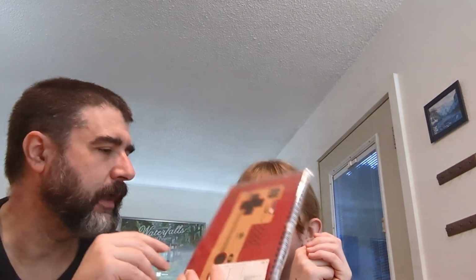Oh. Cute. This is plastic wrapped in plastic wrapped in plastic. This is a Famicom notebook. This is a ruled notebook, but it's got the Famicom controller. It's got one on the front and two on the back. So, yeah. Do you like notebooks? I do have a thing for notebooks. Okay.